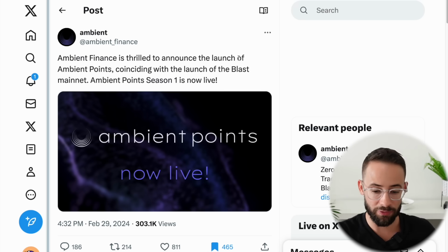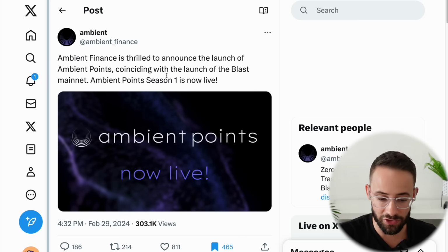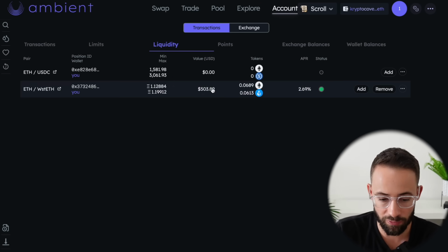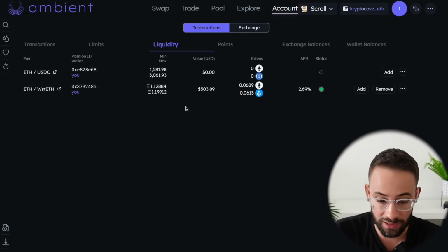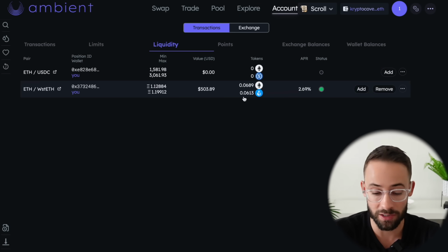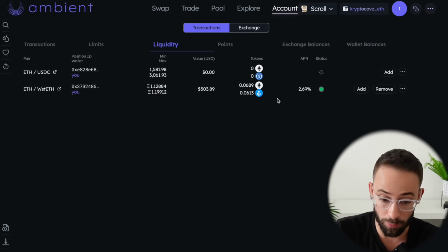Next up, I wanted to talk briefly about the launch of the Ambient Finance points. So this actually happened a couple of days ago, but I haven't discussed it yet on the channel. And what I wanted to say is that so far I'm relatively disappointed. So with this wallet right here, I have provided $500 worth of liquidity in an ETH and staked ETH pair on Ambient. And I had also previously LP'd ETH and USDC, although I recently swapped that out for this correlated asset LP because the markets are going up, and I didn't want to risk missing out on the upside if the price of ETH went up, which it has.